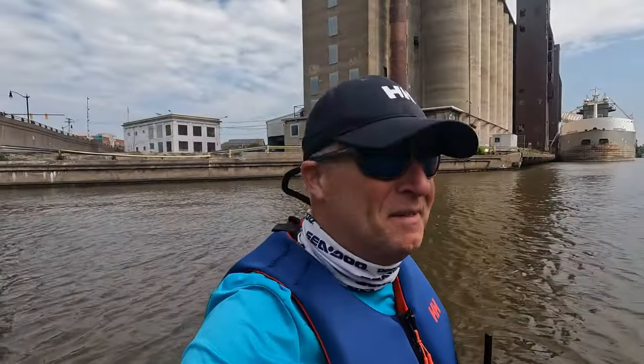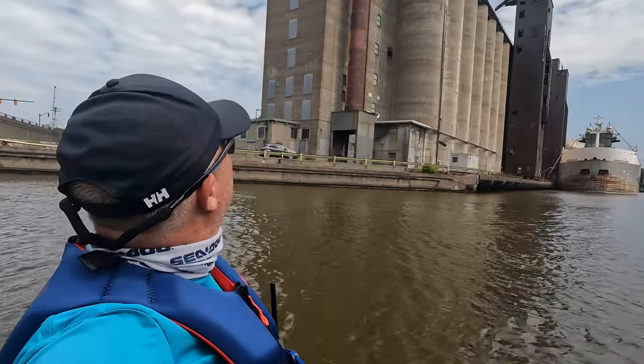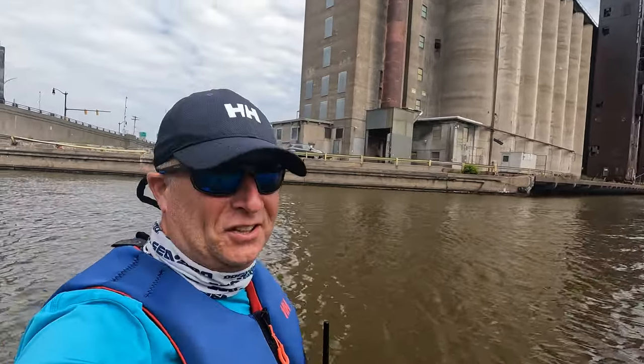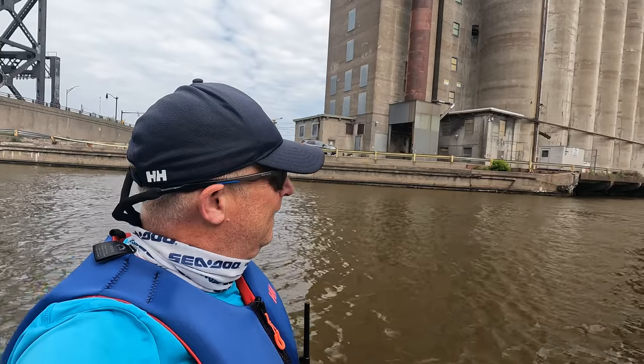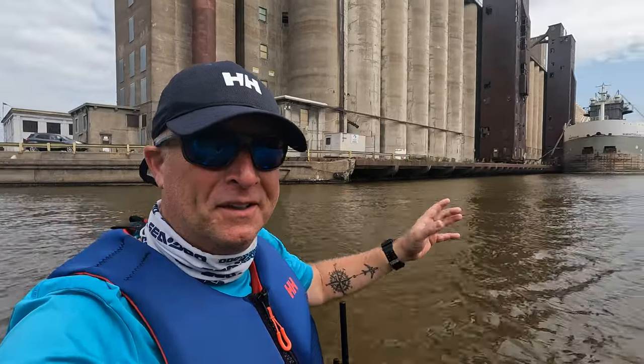Wow, and there she is. That's amazing. How the hell does that get down here? That is some maneuvering. This is quite a windy channel. I'd love to see this go out. Anyway, she's still unloading. There can't be much more to go. She looks pretty high up in the water now. So this is Manitoulin here in Buffalo.